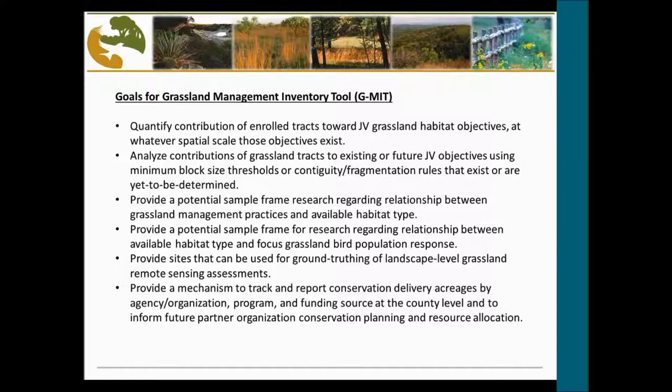So I want to give those as kind of an example of where we're coming from, and hopefully it'll make clear why we pick certain attributes that we pick. First off, we want to quantify contribution of enrolled tracts toward JV grassland habitat objectives at whatever spatial scale those objectives exist. So simple idea: when we're delivering grass on projects, we want to know how those are contributing to our habitat objectives.